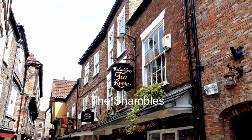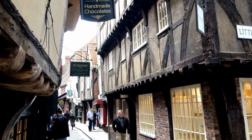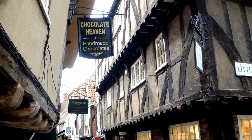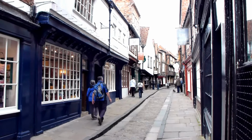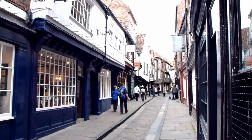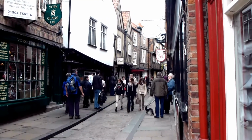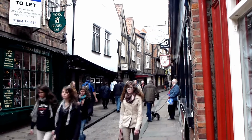The Shambles is a street in York's Old Town, which has overhanging buildings. Some of these date from the 14th century. It was once known as the Great Flesh Shambles. This meant flesh shelves on which the butchers who inhabited the street displayed their meat.